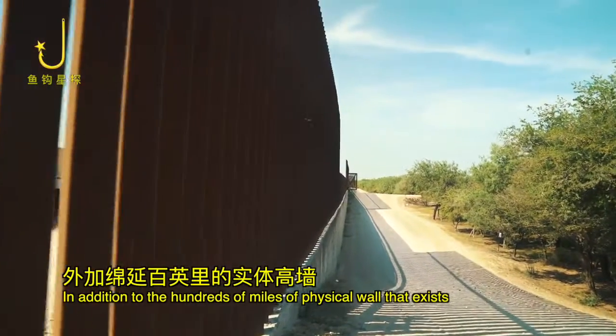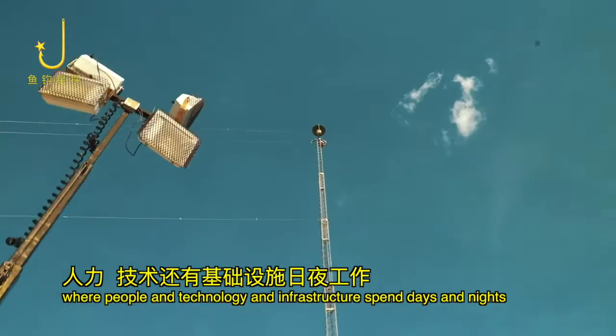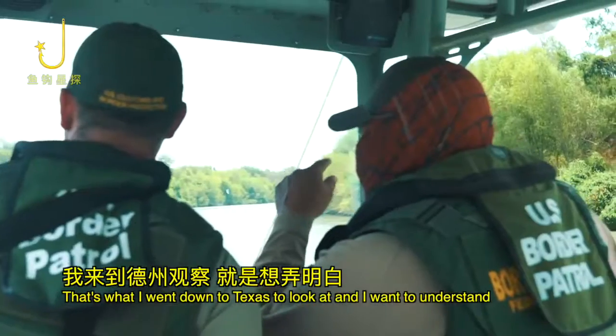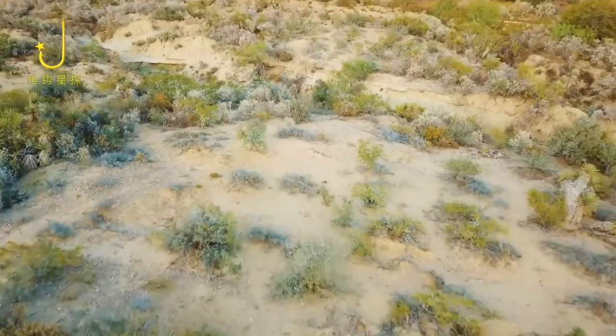In addition to the hundreds of miles of physical wall that exists, there's a wall of technology, of surveillance, where people and technology and infrastructure spend days and nights staring at the border. That's what I went down to Texas to look at. And I want to understand if the billions of dollars that we spend on this technology is actually worth it.